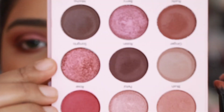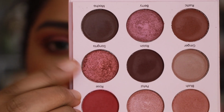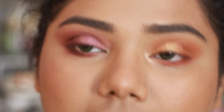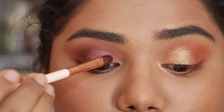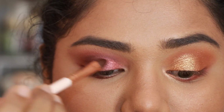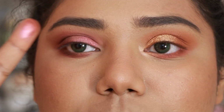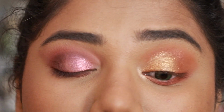Anyways, now lastly I'm going to be using this one. I have high hopes for this one. This is a metallic shade. It's the only metallic shade in the palette, and it's the shade called Sangria. Again, I'm going to first use this one with my brush. We'll see how it looks. I'm just going to use my finger to apply, and look at that.